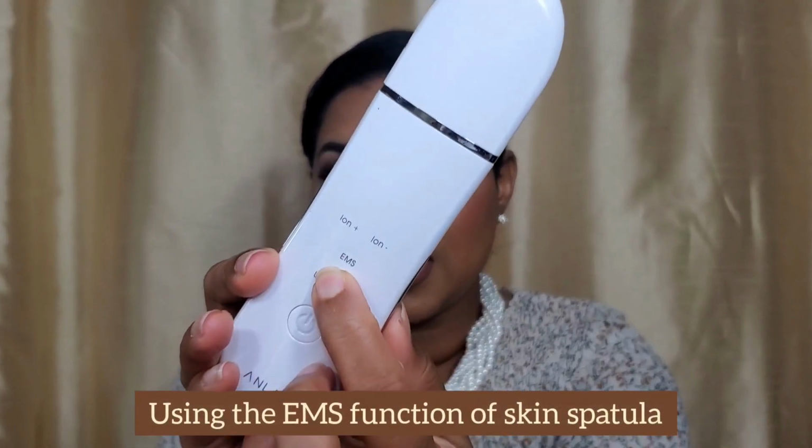But what I use this more for is the EMS function. There's a function on it called EMS, and that really is a function of the device that produces a microcurrent. Now, there has been a lot of talk about this. There is the NuFace, I think, device. Foreo has one that is getting really popular, and no joke, if I have to spend some money on a device, I have been actually considering it.